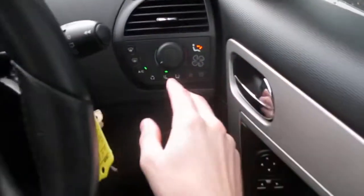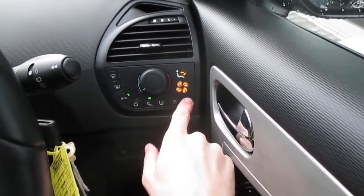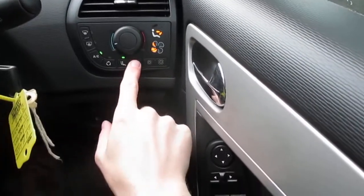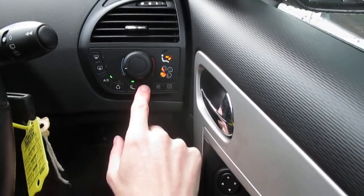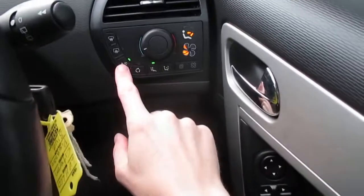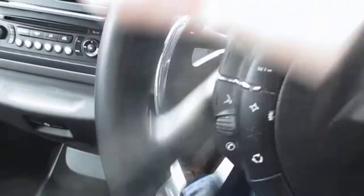Okay, let's get rid of that for a sec. Over here it looks like there's loads of stuff going on, but it's actually kind of easy enough once you get used to it. Speed of the fan, warm or cold. After that then, where do you want the air to blow? And air to blow in the back, because there are little vents back here for rear passengers, air conditioning, obviously front and rear demister, usual wiper controls, usual light controls.